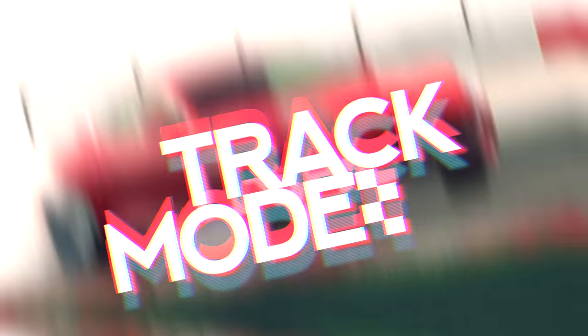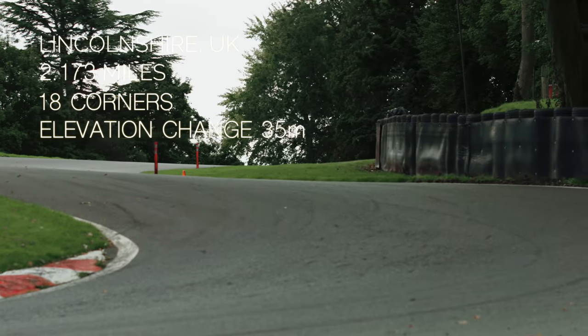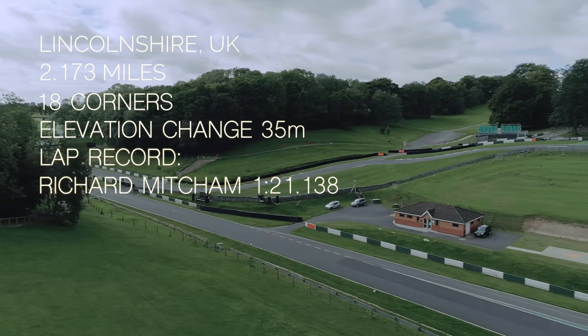Welcome to Track Mode. This week, we've come to Cadwell Park to find out why its twisty technical nature has earned it its reputation of being the UK's very own Mini Nurburgring.